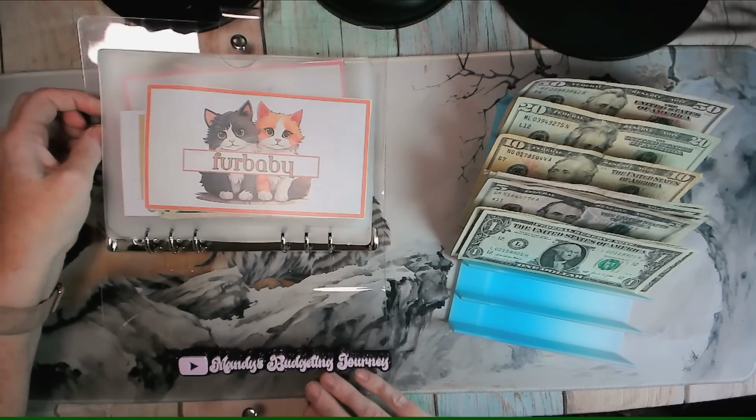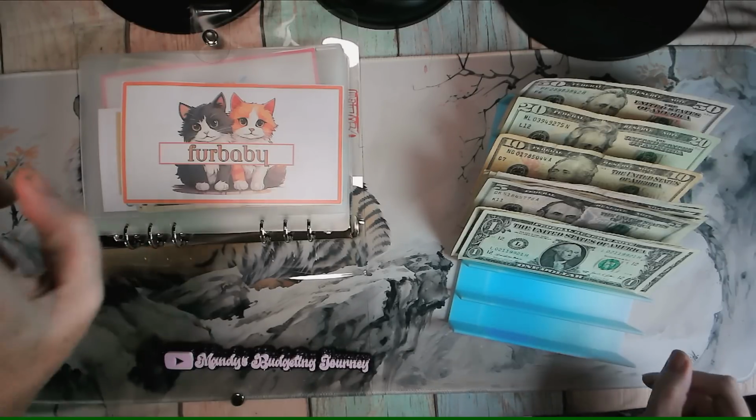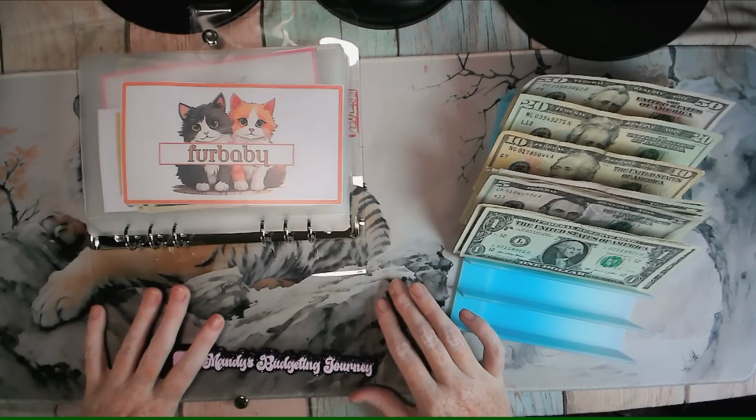Oh, by the way, if you hear the fans blowing, it's because, even though it's 70 degrees outside, the humidity here is awful because of the storms, and I burn up, especially underneath these ring lights.